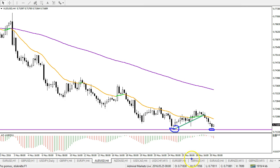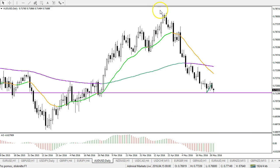I'm going to stay cautious on this Aussie USD daily, a 4-hour chart, and I think that the Aussie at this moment is going sideways. I would like to see price break below this bottom, or break above this top for more indication of what's going on.